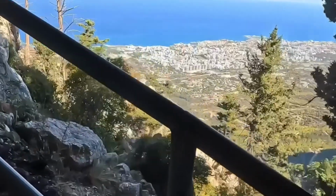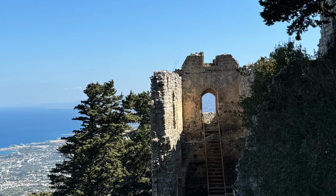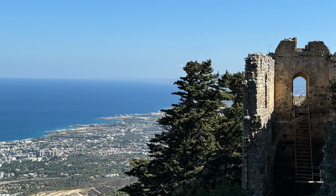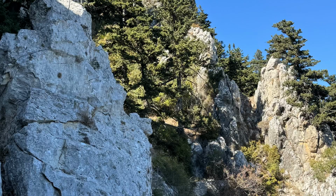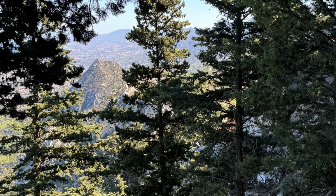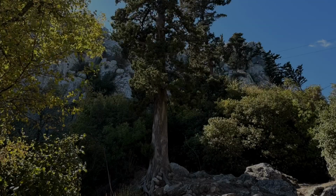It's just so beautiful. Apparently the castle is not named after Saint Hilarion, who was active in Palestine and Cyprus in the 4th century. It was named after an obscure saint who was traditionally held to have fled Cyprus after the Arab conquest of the Holy Land and retired to the hilltop on which the castle was built for hermitage.